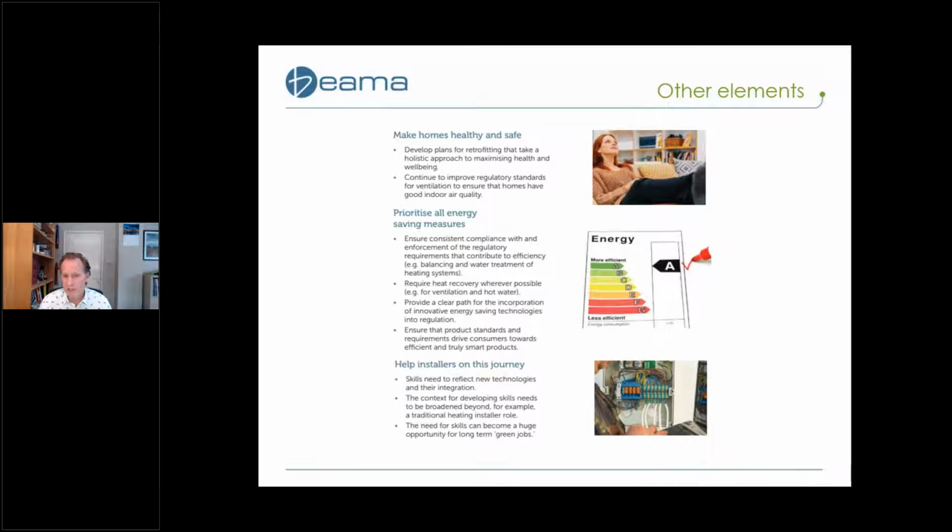And the final point there is just about helping installers on this journey. From where we are to where we need to be, it is a huge jump and it's a huge challenge. So we need to make sure that the skills are there and that we're helping installers to recognise what skills they need, how to access them, and to make sure that that's not a really expensive burden on them to develop new skills.